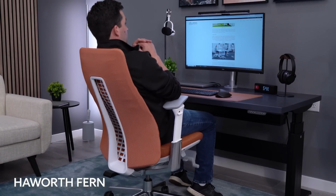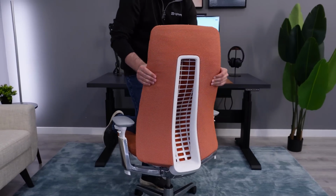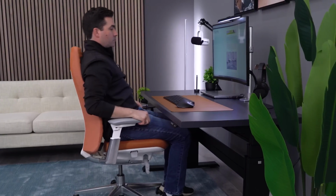The Haworth Fern is the first chair that I ever considered S tier for comfort until getting into the gaming Embody. I love the seat, love the arms, the backrest is amazing, and it has a really nice recline. S tier for the Fern.